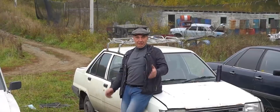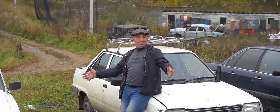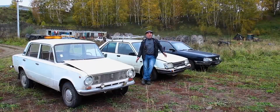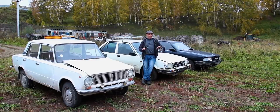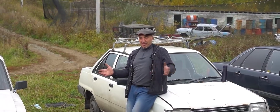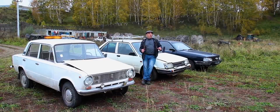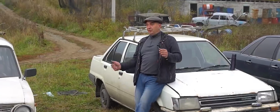So what exactly do we have in mind? First off, we'll be digging a huge hole. We're not using shovels, of course. That's a job for a tractor. We'll carefully place all three cars inside, park them side by side. We might remove the batteries, since they will definitely go bad in a year for sure. After that, we carefully bury them and leave them to sit there for an entire year. Anyway, we'll be burying them.